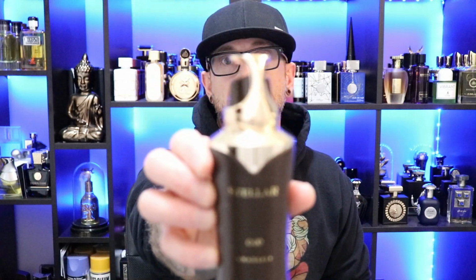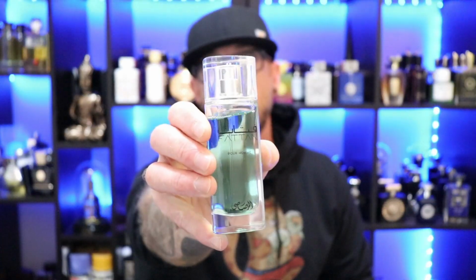That's Khadlaj Stellar Oud. Moving into Thursday, I was in the mood for some vetiver, and so I reached for Rasasi's Fatan. Now, this is a clone or inspired by of the Terre d'Hermes fragrance, and let me tell you, this is just a gorgeous interpretation of that fragrance.